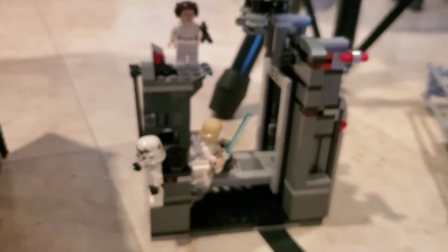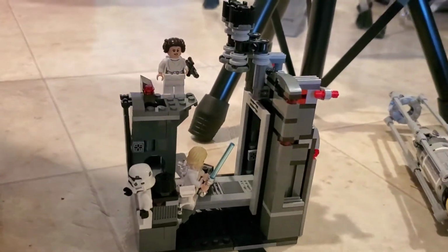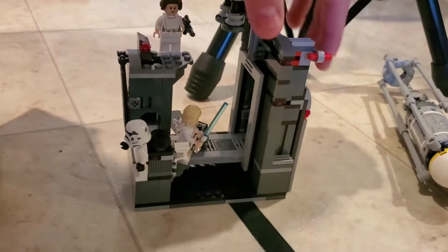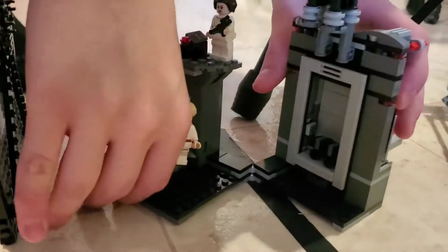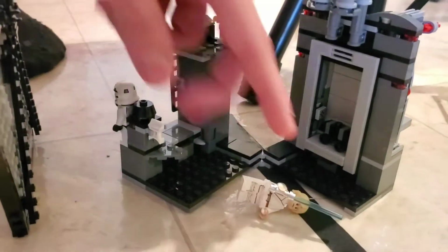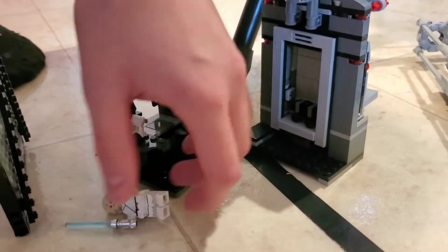This next set is on the first Death Star. It's when Luke tries to save Princess Leia. There's a stormtrooper here, and it also came with a mouse droid, and it also opens up. He has a grapple hook on his back, so you can make him hang so he can swing to the next thing. So yeah, that's that set.